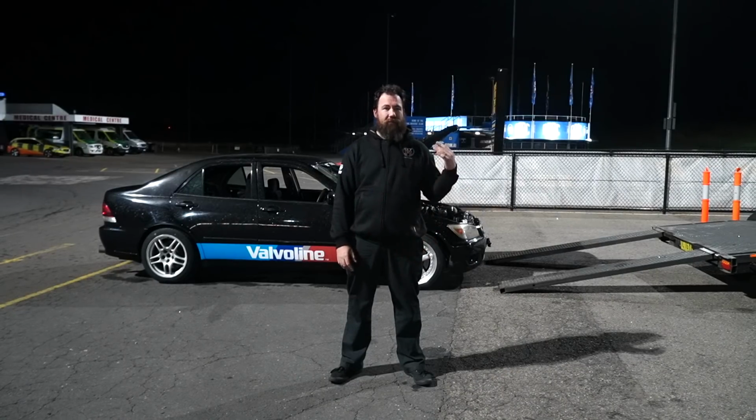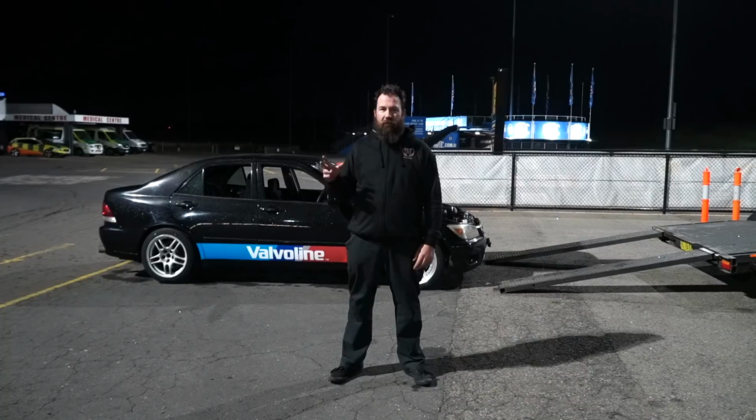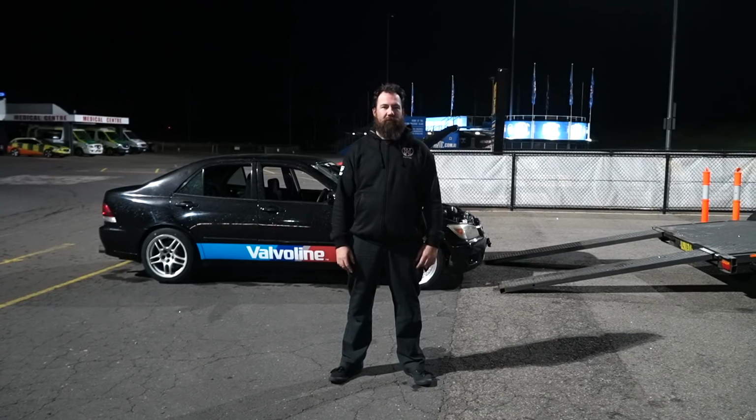Stoked with the car. This is the first time we've given it a proper shakedown. We did run it the other day at GDR Festival on the Motorkhana, but this is giving it a proper test and testing the cooling system. At one point I was out there for over 10 minutes flat out on the car, and I think the hottest we saw was about 102 degrees on the coolant temp, so stoked with that.